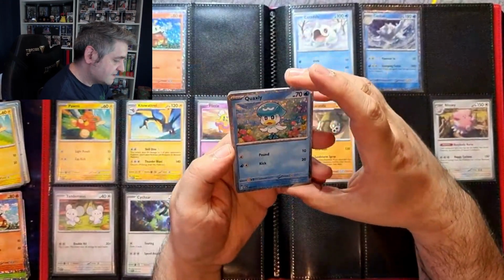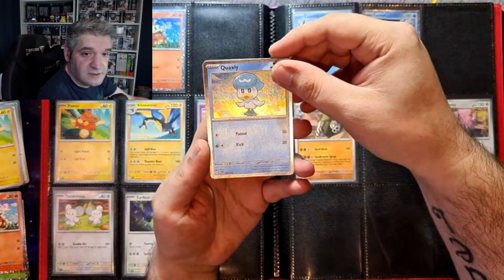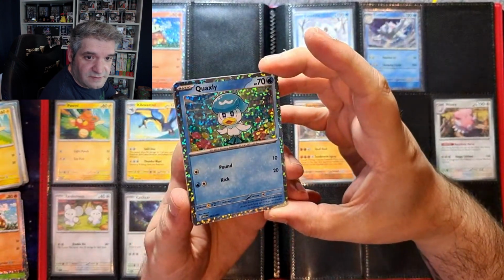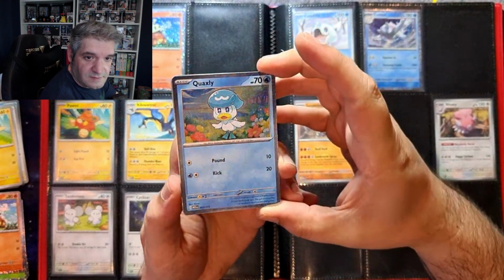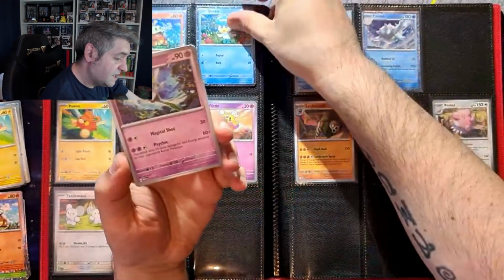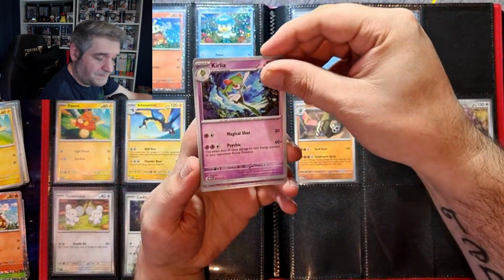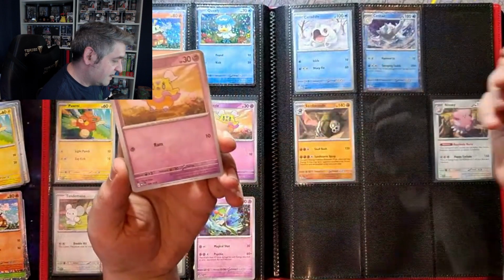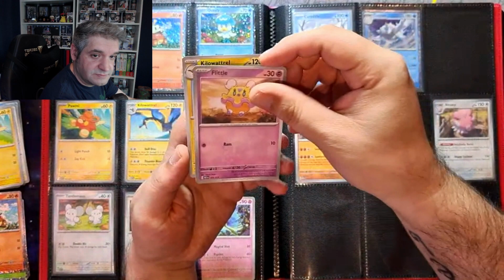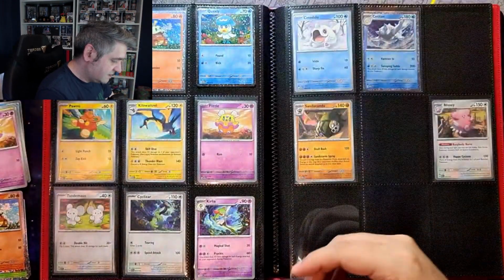We get a Quaxley, which is number 3. So all of the starters, 1, 2 and 3. Come on, show yourself off. There we go. Nice Quaxley card. So one of the missing cards, we get Curlier, which is 15. It's the final card in the set. We get Flittle, which we already have. And we get another Kilowattrel.